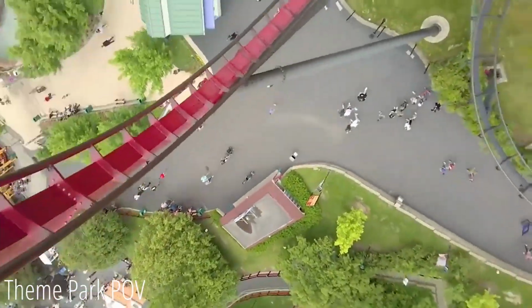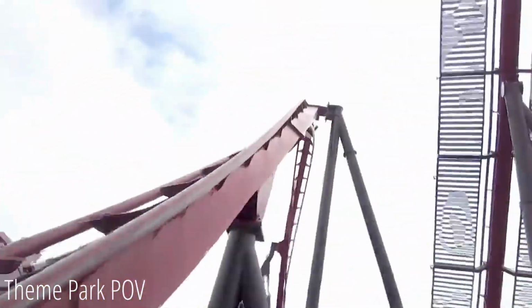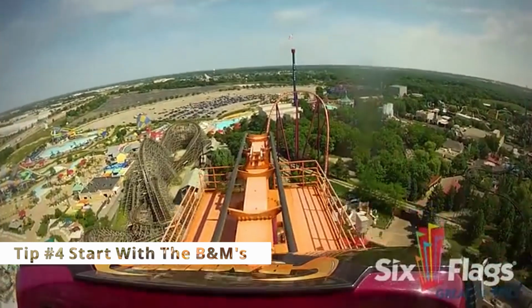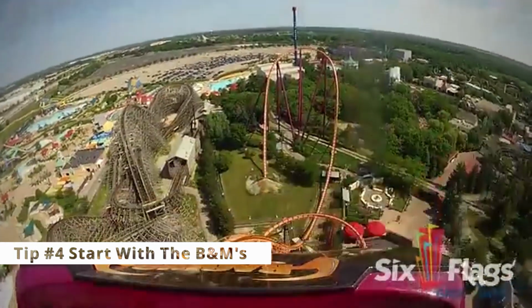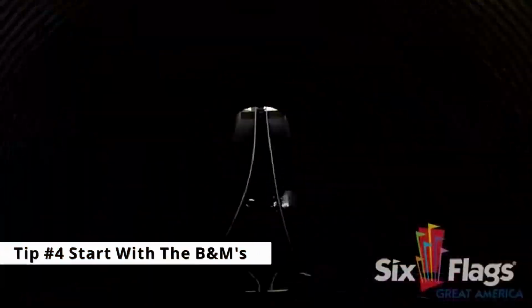Now let's move on to the rides. This is a big one. When you're visiting the park, I would start with the bigger coasters, specifically the B&Ms though. If you don't know what the B&Ms are, these are coasters manufactured by Bolliger and Mabillard. These coasters include Superman, X-Flight, Raging Bull, and Batman.